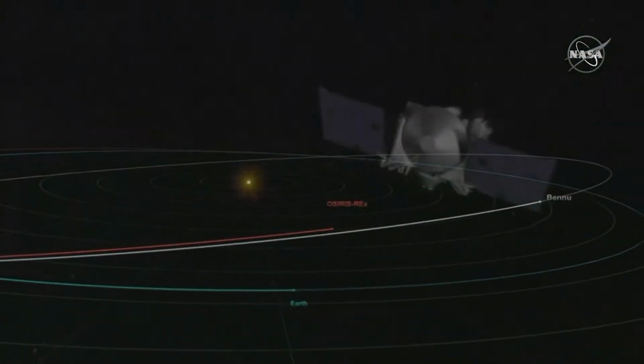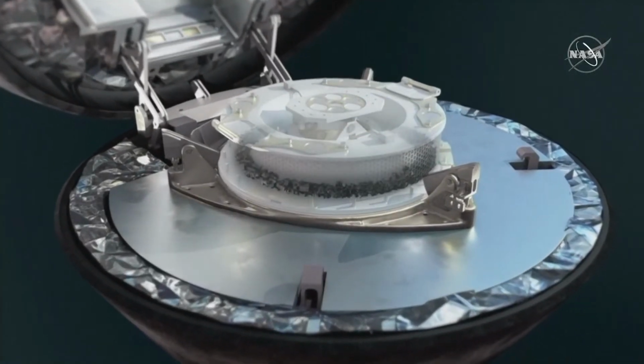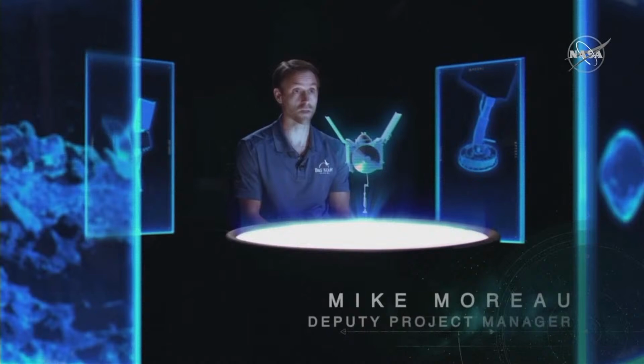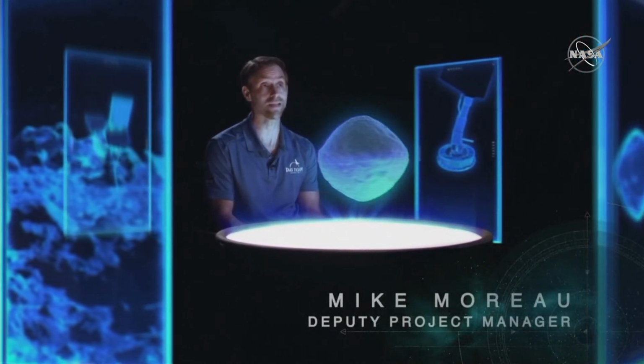We have never done this before. We're actually going to collect a sample and bring it back down to Earth for further examination by scientists. In order to achieve that objective, the OSIRIS-Rex spacecraft has been navigating around Bennu for about the last 2 years, studying it in great detail, and also overcoming a number of challenges that Bennu has presented.